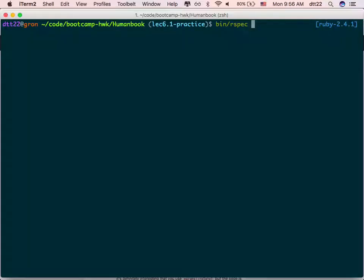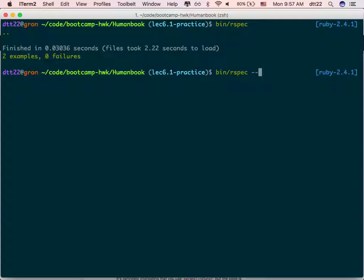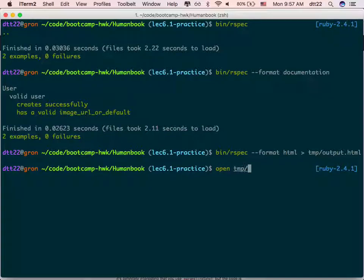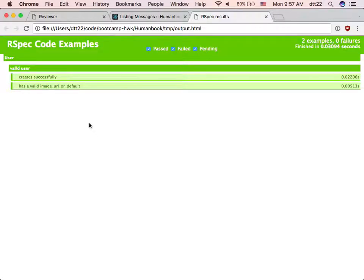So you can run tests like normal. You can even have something that looks like a documentation process. So it's very nice when you can write your code to test the way that it looks like you're documenting your project. You can generate a nice HTML format, save it to a file, and open that file to show off to your client.